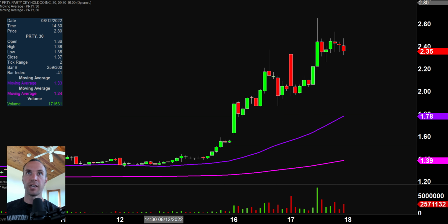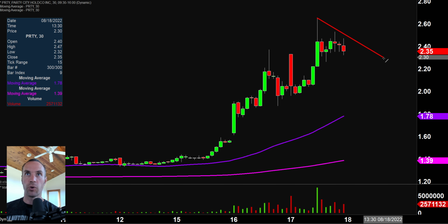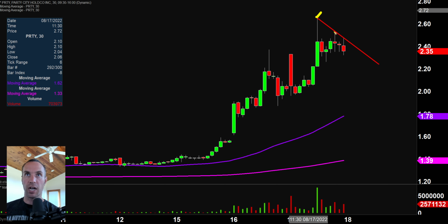Next one here, PRTY, and nice looking pattern here. So as I talked about in previous stocks, we have this whole dynamic of self-fulfilling prophecy. I mean, look at that trend line and how that trend line has done a beautiful job of just showing where those rejection points are. So that'll be the top part of the pattern.